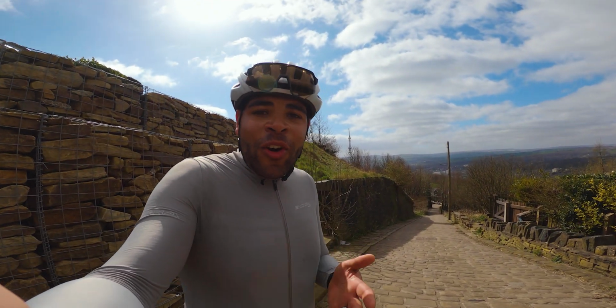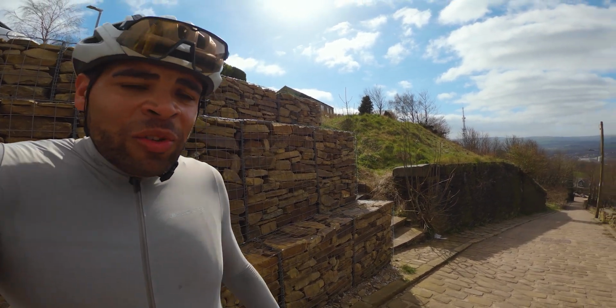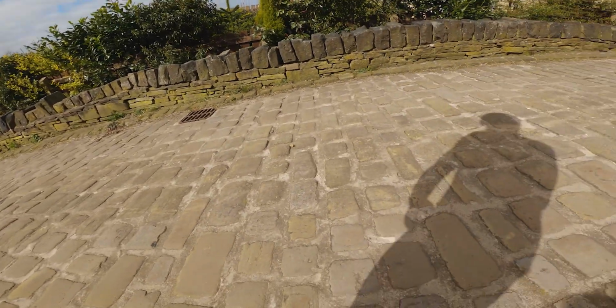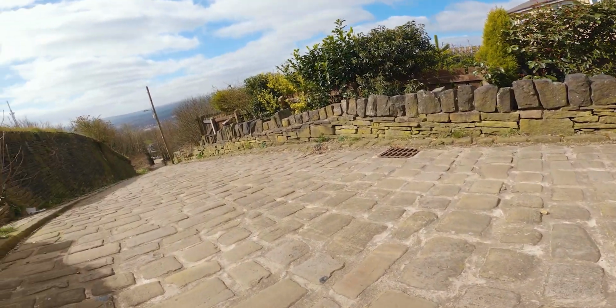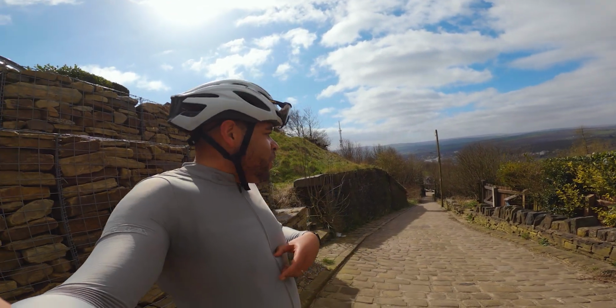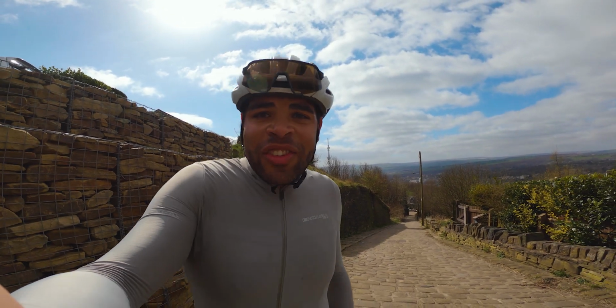I'm not sure if the GoPro picks this up, but it is just so steep and so relentless. And the cobblestones are not too bad, quite big and not massive gaps in between, but I think it must have been an average of about 20%. Mate, that was just so difficult.